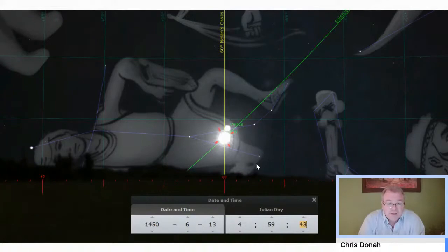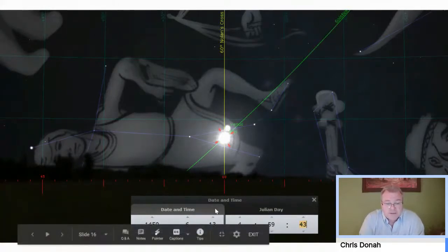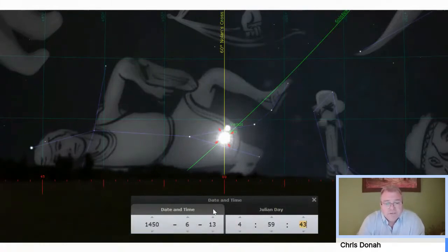This is actually using the old style, before the calendar change of 1582, when they went from the Julian calendar to the Gregorian calendar. This is 1450, before the Gregorian calendar change, when the summer solstice was actually on June 13th, not June 21st. So this is the summer solstice on the island in 1450, and you can see how the sun rises, and the sun would go down that stem, but it'd be about 3.5 degrees above the horizon when that occurred. It does not rise exactly on the 60-degree mark.